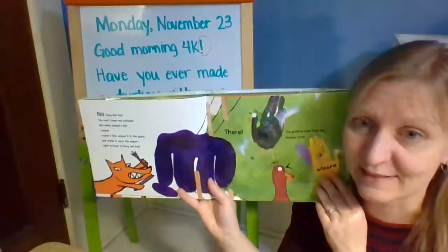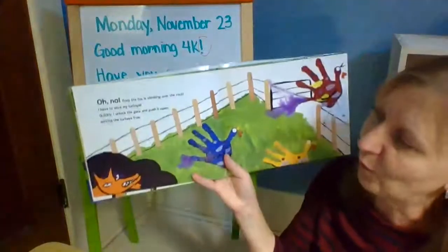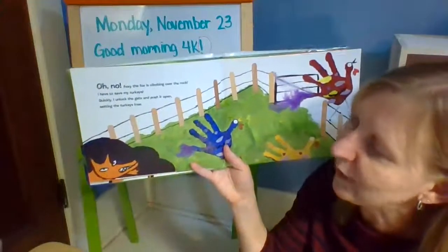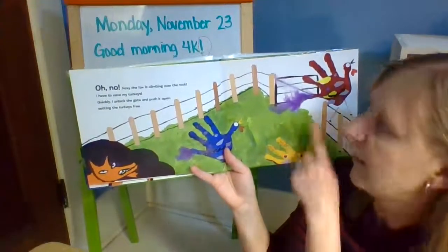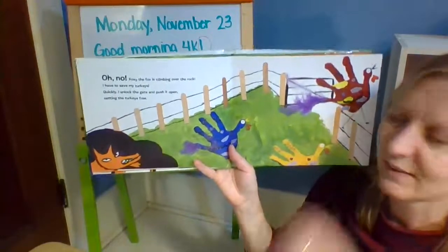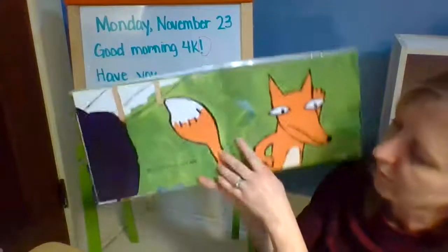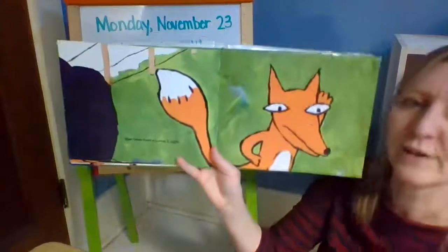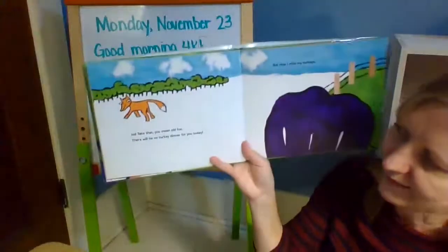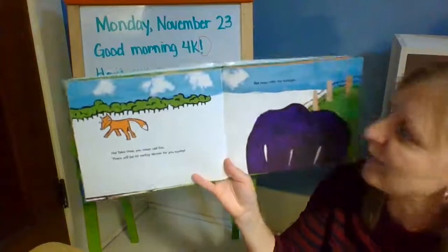So he made turkeys, and now he made a rock to keep them safe. Oh no! Foxy the Fox is climbing over the rock. I have to save my turkeys. Quickly, I unlock the gate and push it open, setting the turkeys free. The turkeys are going to go out of the pen now. Now there's not a turkey in sight. Ha! Take that, you mean old fox. There will be no turkey dinner for you today.